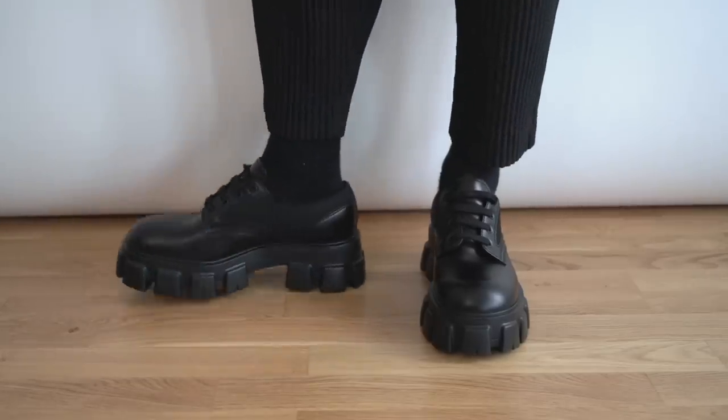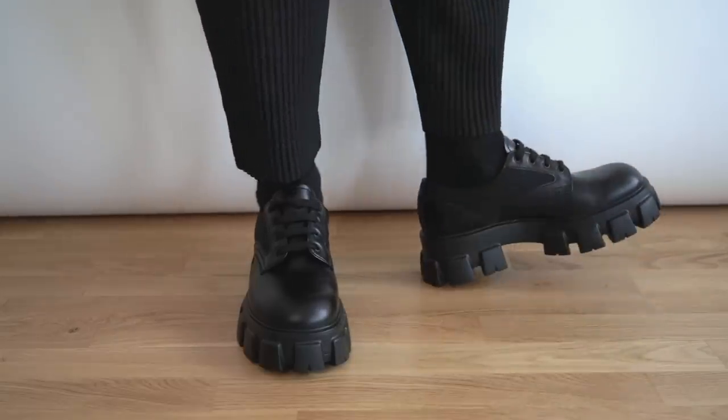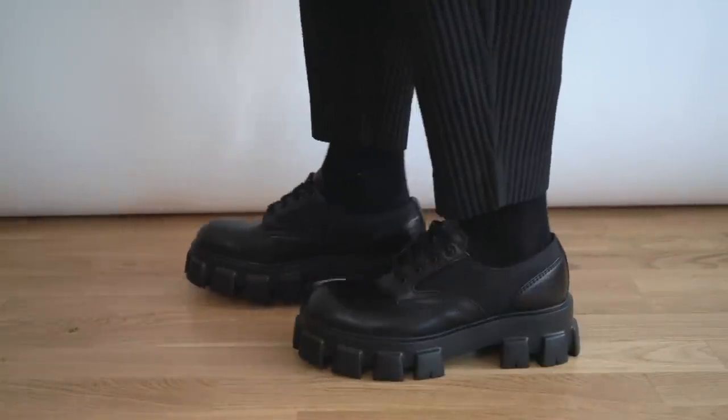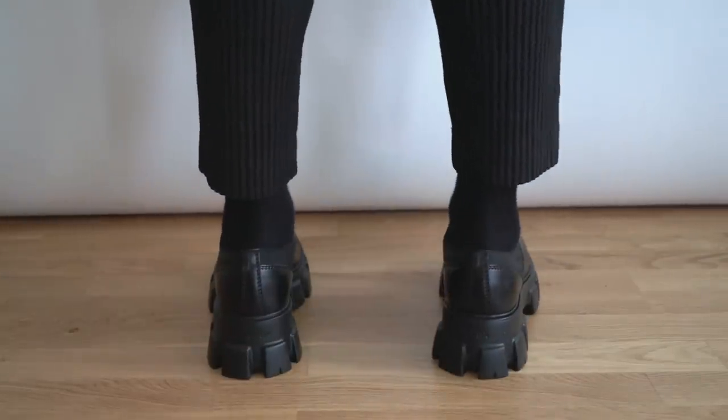Now, as far as sizing goes, I went down half a size and they fit me perfect. And that's typically what I tend to do when it comes to Derbies and boots. What I really like about these is they're definitely still a statement item, but because of the black colorway, they are still quite low key. You team these up with almost any trousers and it'll just go together so epic, and I'm so grateful for these.